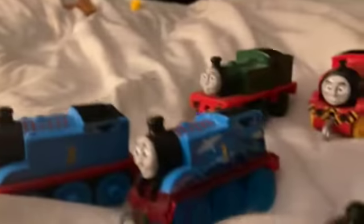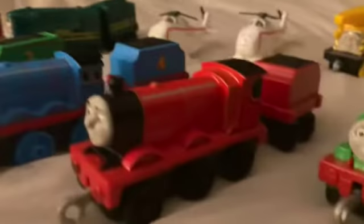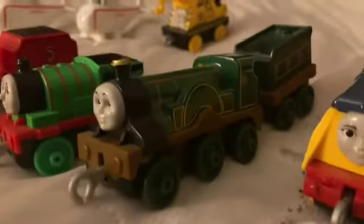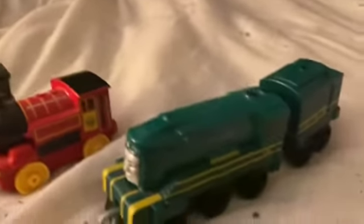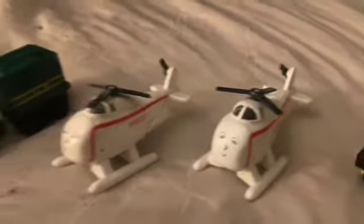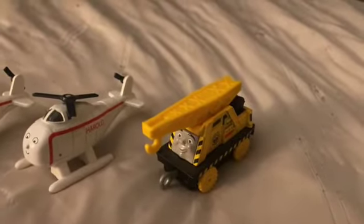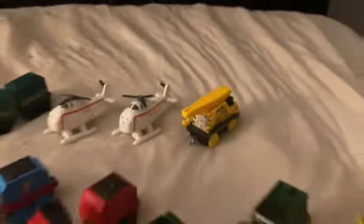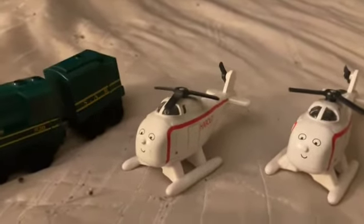Here are all my push-alongs. Thomas, Water Thomas, Edward, newest one is Henry, Gordon, James, Percy, Emily, Rebecca, Nia, with Victor, my only narrow gauge engine in my entire collection, Shane, also my Adventures Harold, Push Along Harold, they both look the same, and last but not least, Push Along road vehicle, one of my only road vehicles, Kevin. These are all of my push-alongs and an extra Push Along or Adventures Harold the helicopter.